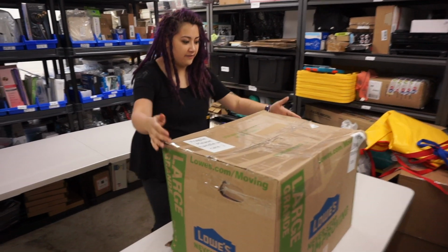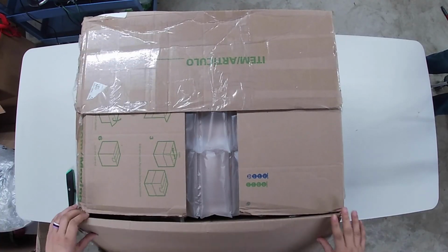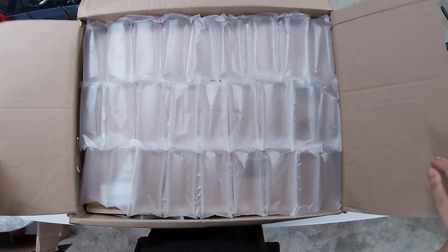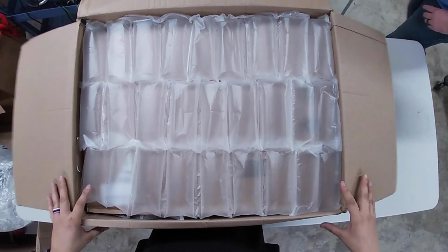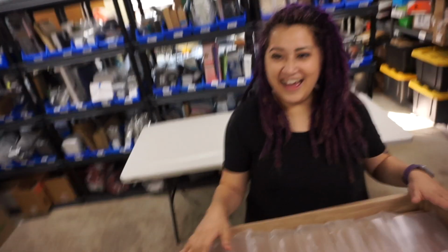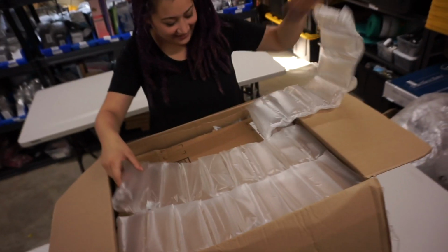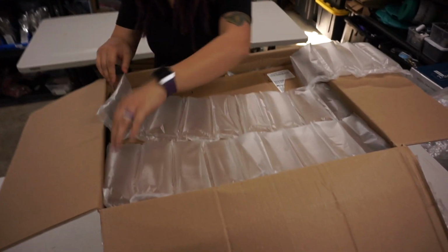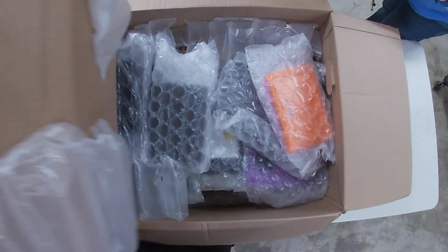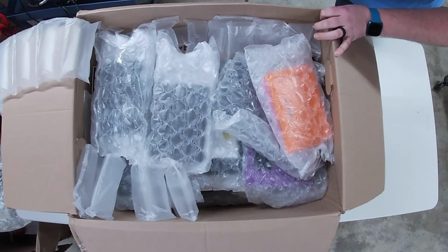Okay, are you ready for the big reveal? Fragile. Handle with care, eh? Oh yeah. Oh yeah. That was not as exciting as I thought it was going to be because we can't see anything. That was very anticlimactic. Hold on. Let's try again. Ready? Dun dun dun dun. Oh, now that was a little more exciting. All right.